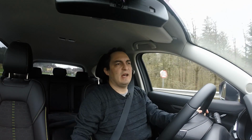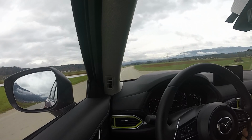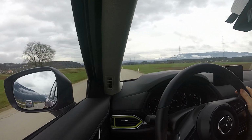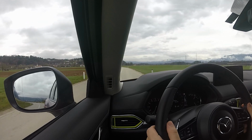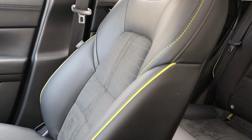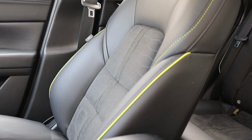So I really only have two complaints about this engine and transmission. One is that it's not as much torque as you would want, even though I do have to say, from a standstill, because this one has all-wheel drive, it is quite perky. It is lively if you floor it. It's quite surprising, actually, for a gas engine.